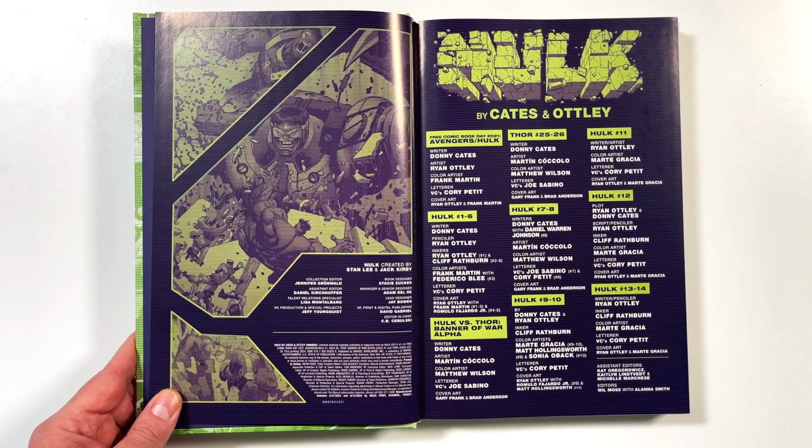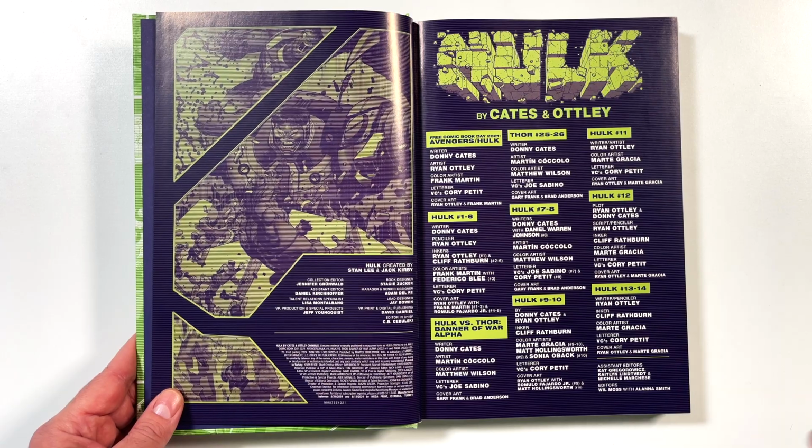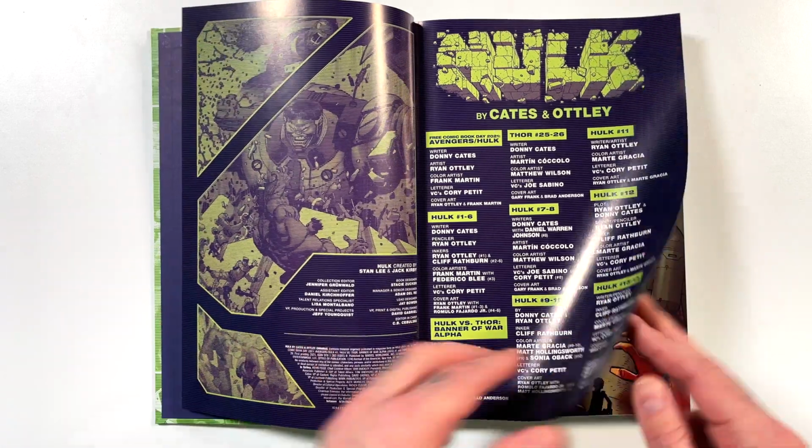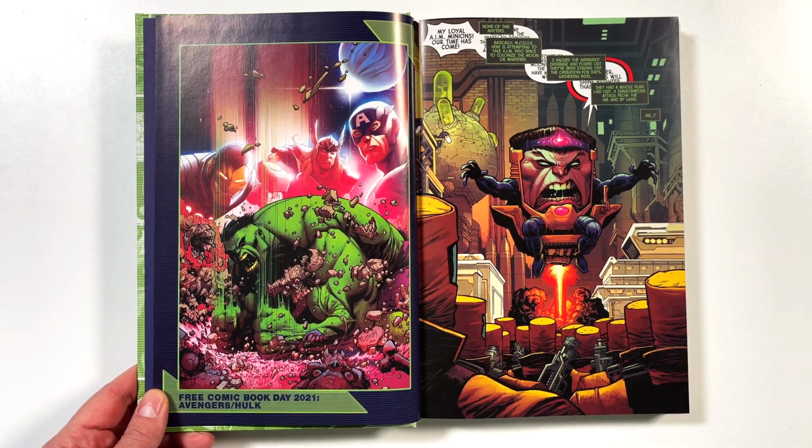And I got to be honest, in reading this entire omnibus just now, I didn't feel a drastic change or drop-off with the writing duties. It just seems like Ottley needed to step in to finish off the run, and I thought he did fine.